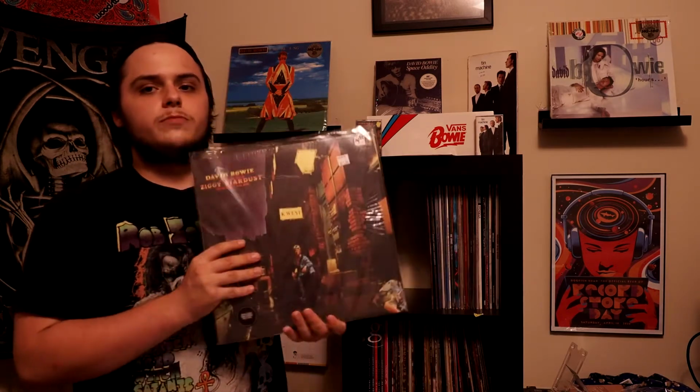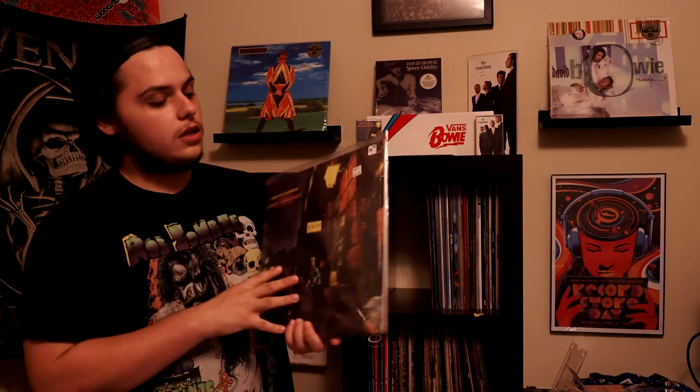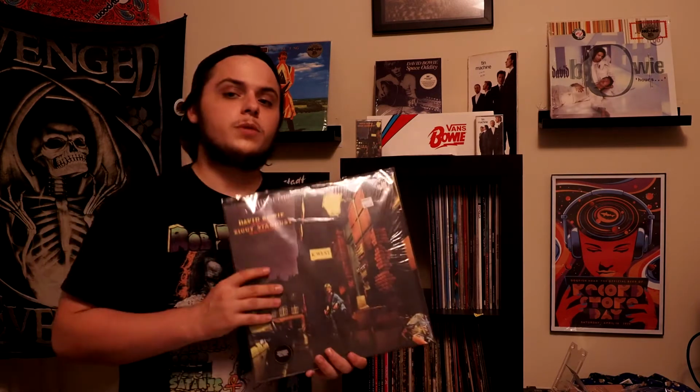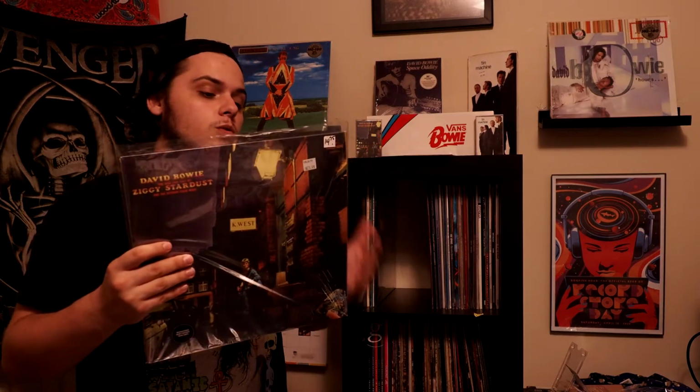Now we're getting into probably one of Bowie's most well-known albums, David Bowie and the Rise and Fall of Ziggy Stardust. This is a great album. Just tons of great hits. Moonage Daydream is one of my favorite songs. I love listening to it. I love the opening, I'm an alligator. It's fantastic. This was actually the first album that I purchased after getting my record player.